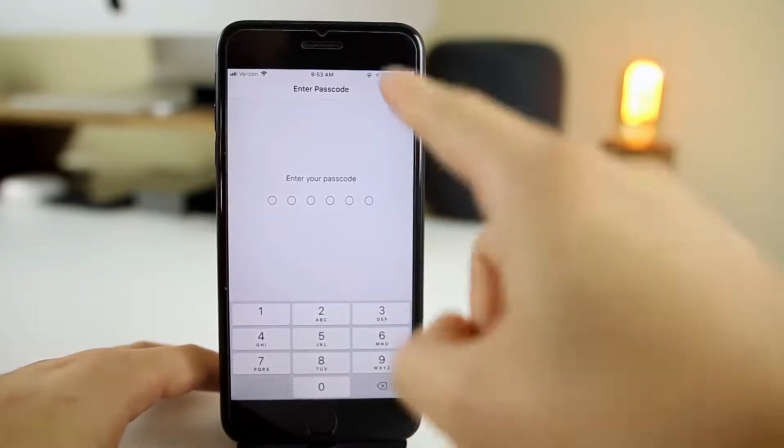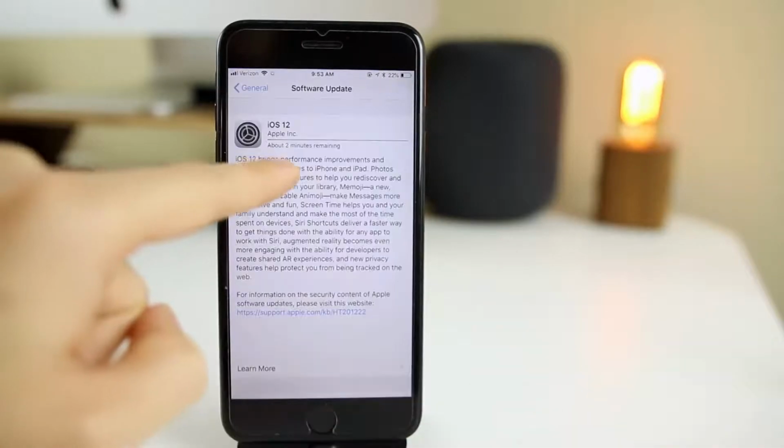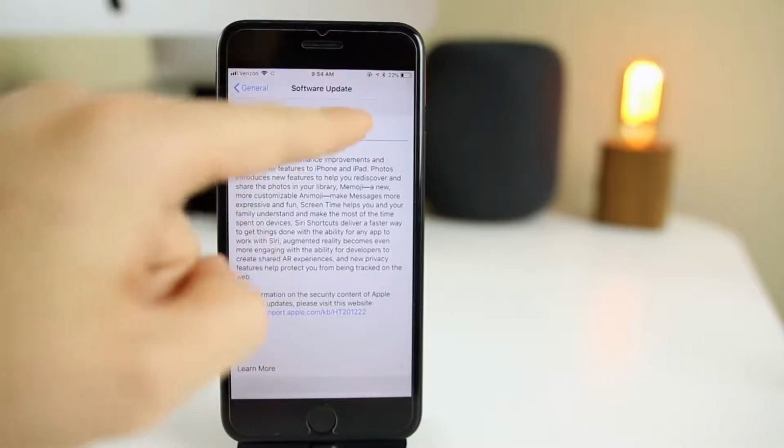You will need 50% or more to do this update. So make sure you are plugged into a charger. So you can see it will let you download the update. You can see mine's about 2 minutes, but it will not let me install it unless I have 50%.